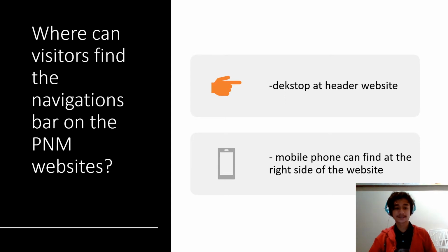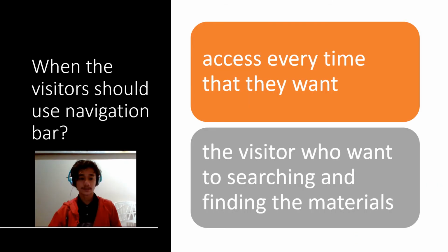So the next question is where visitors can find the navigation bar on the PNM website. On desktop, we can look for the navigation bar at the header of the website once they open it. On a mobile phone, it can be found at the right side of the website. Visitors can use the navigation bar every time they want to search for and find materials.